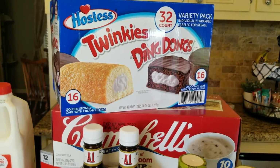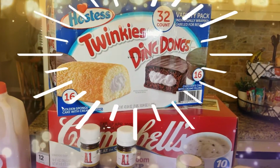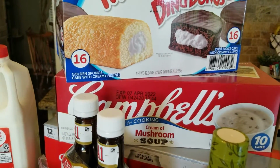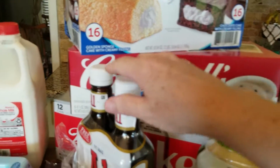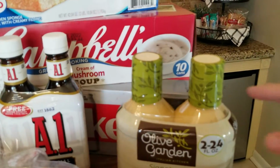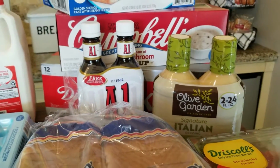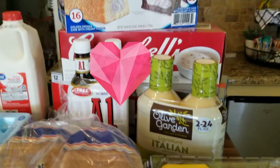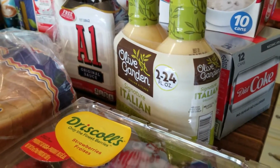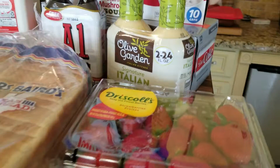I was very hungry. I got the 32 count of Twinkies and Ding Dongs. I also got the case of cream of mushroom soup, a 2-pack of A1 sauce, and a 2-pack of the Olive Garden Italian dressing. Those two are mainly for my husband. He absolutely loves those. And then I got a 12-pack of Diet Coke. Actually, that Diet Coke is from Walmart. Sorry about that. Okay, so back to Sam's.